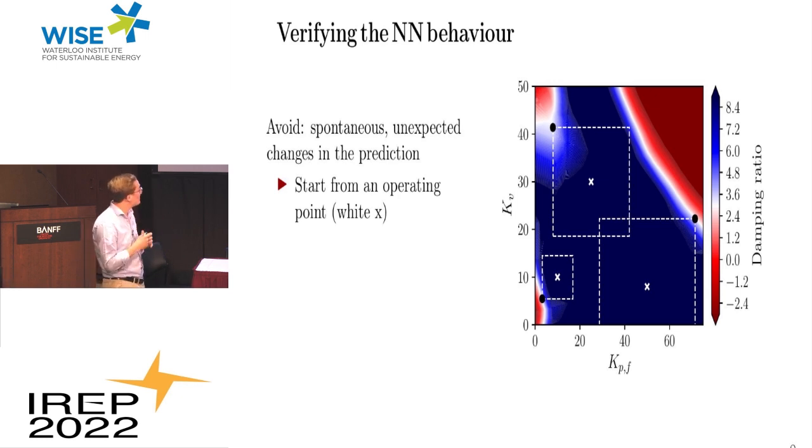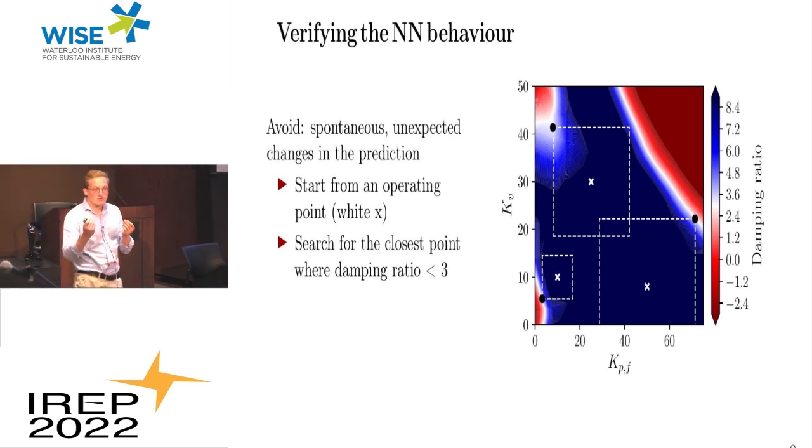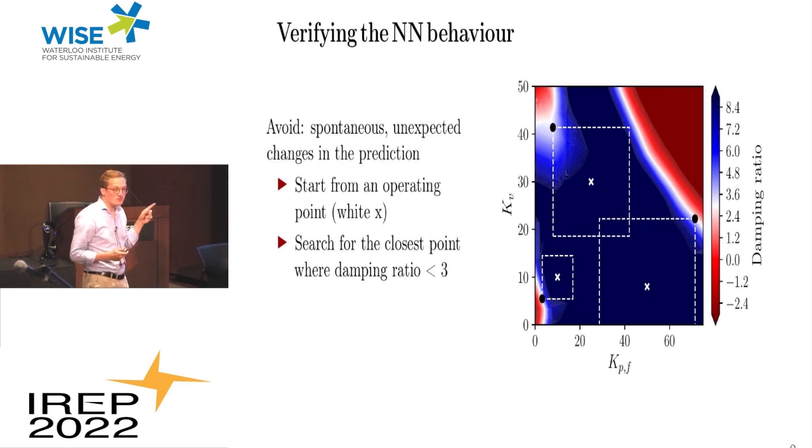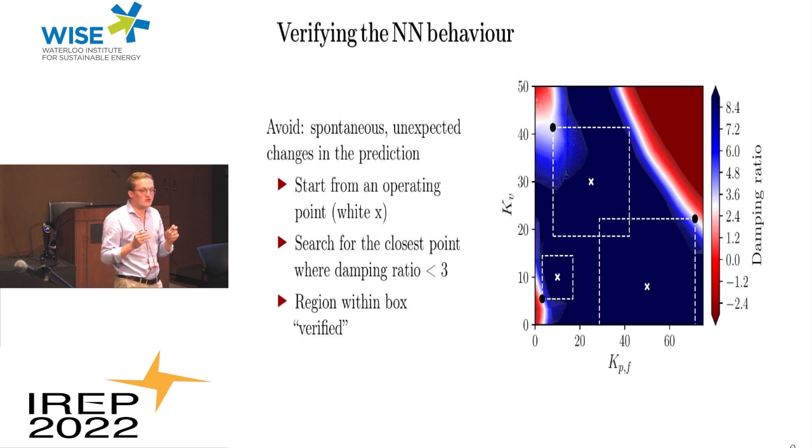How we do that is, I plot here two control parameters which are part of our operation point. The blue area is the stable area, so large damping ratio, and the red is the unstable area. What we can do is start from a white cross, a certain operating point, and then search from there for the closest point for which the damping ratio falls below 3%. This is an optimization problem, and I will explain in a second how to formulate that. Now, when you have found that point, the black point, you can then draw the boundary box, and the region within this box is then what we could call verified. So we know that within this box, there's no prediction lower than 3%.